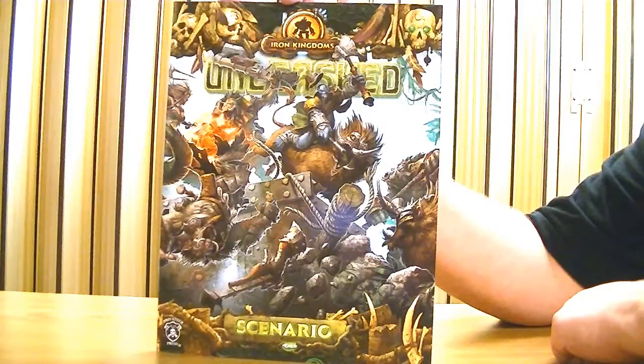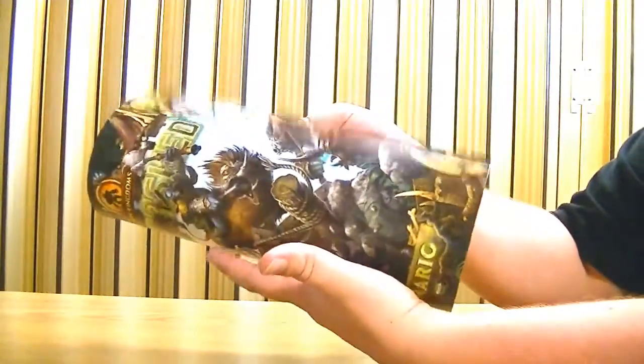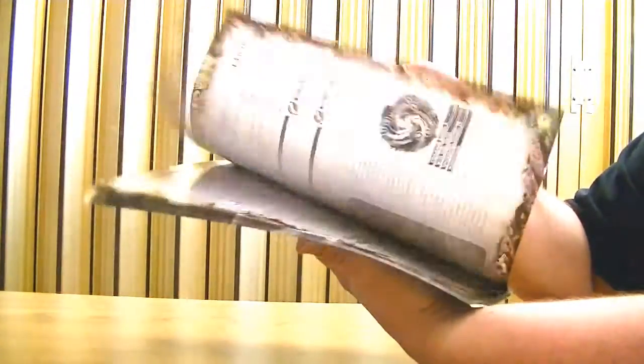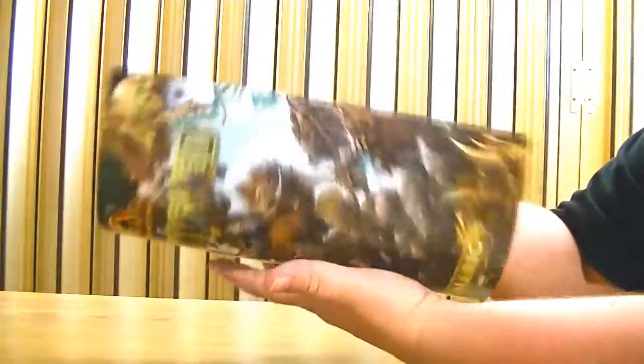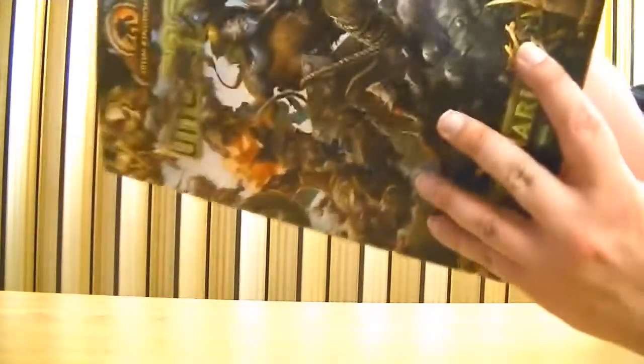Now this is the scenario book. And the scenario that is presented to you here is called Hogwash, in which you'll be fighting a bunch of Pharaoh. And this thing is full color. So you see there was a map of the Iron Kingdoms. 32 pages. And it gives you everything you need to set up the scenario, from the tiles to the terrain to the miniatures you'll need for certain battles or scenarios.